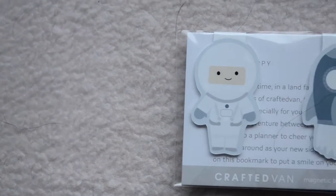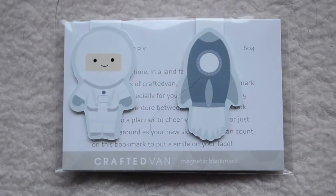That is so cute, but that actually has me very intrigued because it's going to be a space theme. I don't know, I really can't wait to see what's in here. Oh, that's so cute. So the first thing I see is this astronaut and rocket. Those are so cute. And that's just adorable.